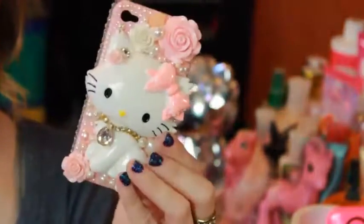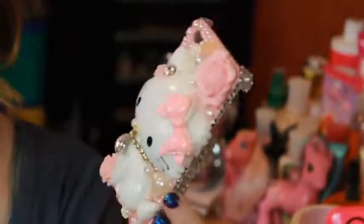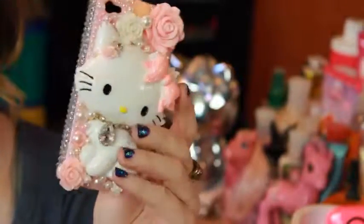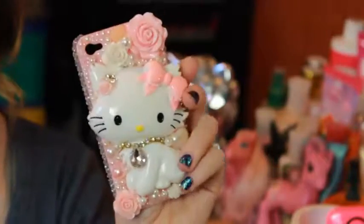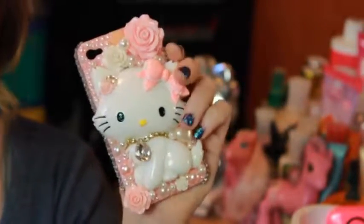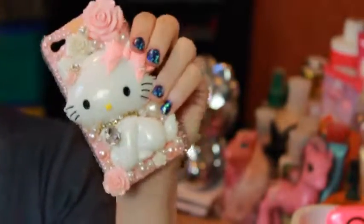Then the next two cases, this is probably my favorite case Etsy shop ever. The first case is this one right here. It is a Cinnamoroll Kitty case. She actually sent me this one to review, and it is from Cher Bear Phone Cases. And a few months after she sent me this one, she said, "Oh my gosh, Amanda, look at my new phone case that I just made."